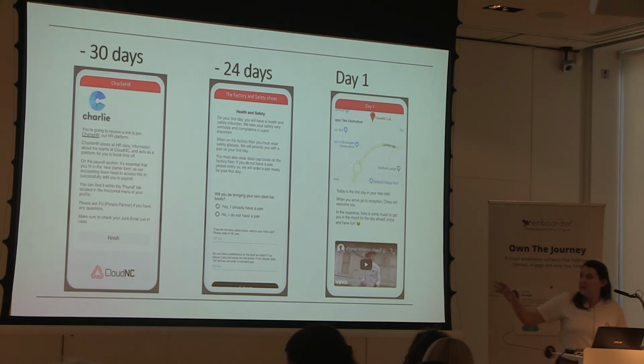We give health and safety information out to our employees before they start in our factory, get them to pick what safety boots they want, which is great because our office manager orders them. They're on their desk ready for day one. They come straight out onto the shop floor.